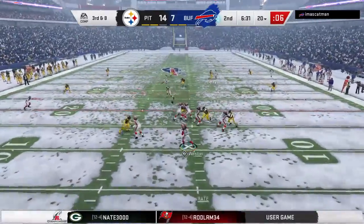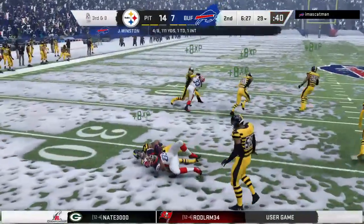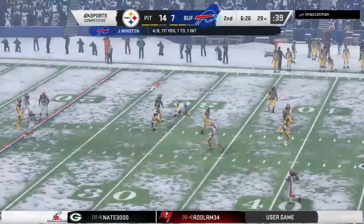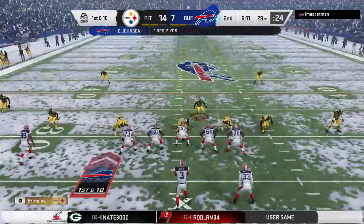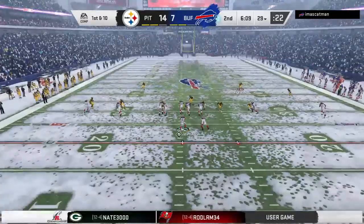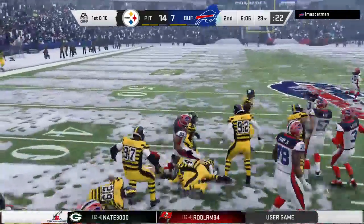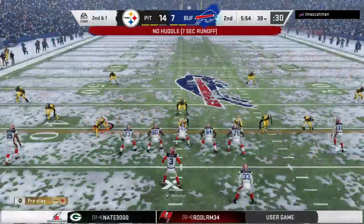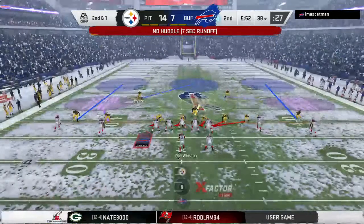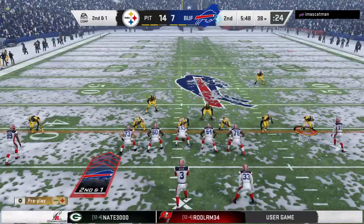Working out of the gun, Winston. And the catch made by Johnson. Tally, that is catch number 1 for him in this AFC Championship. It's a first down. They'll run on first down. Whitfield. And he's tackled a yard short of the marker. Good gain of 9 on first down. That's it, baby. Brings up 2nd and 1.